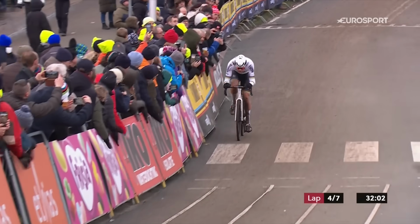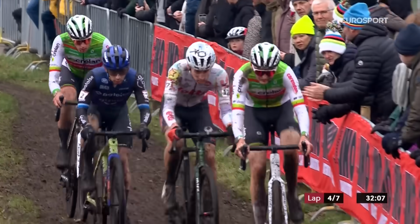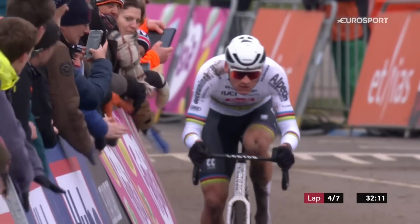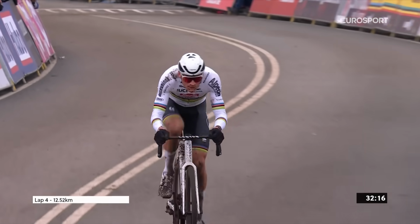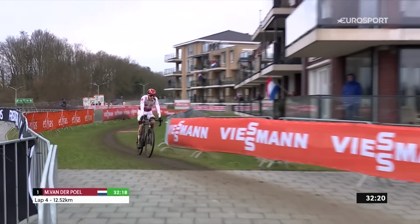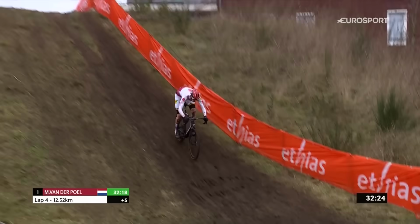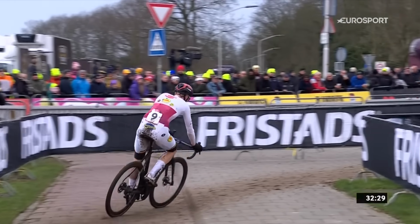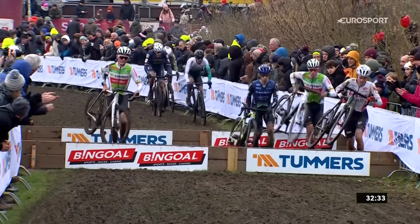Mathieu Van der Poel, hands on the brake levers, tucks it down and throws in the power on the climb. And he will come round, and it will be lap 5 of 7 for Van der Poel. And he has made no mistake today. If you're tuning in for the first time, he went on the first lap of this race. Michael Van Turenhout drops in, and this is a really solid ride today from the Pauwels Sauzen Bingoal rider.